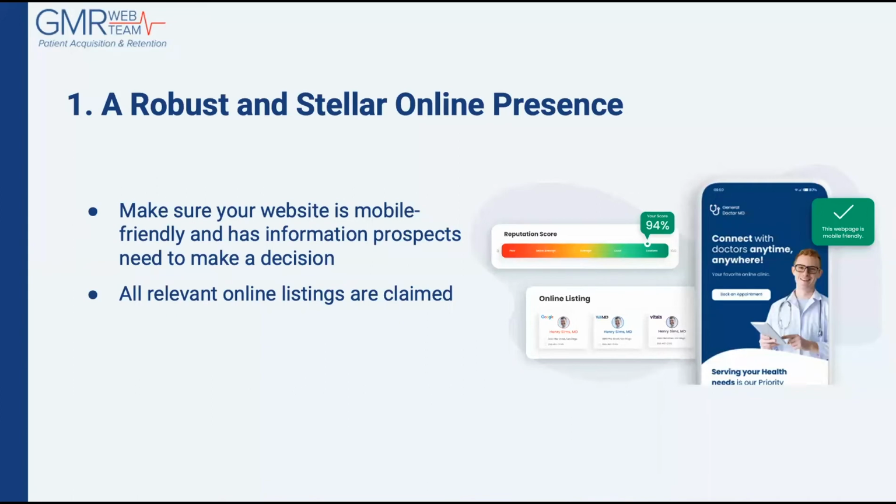So without these, again, you won't be found, and there's essentially going to be no touch point between you and the patient, right? Third thing is online reviews.